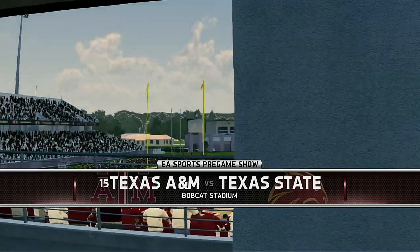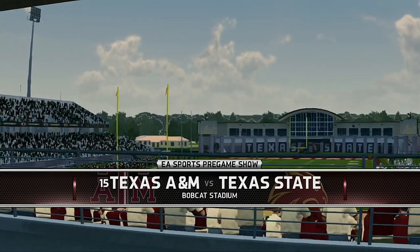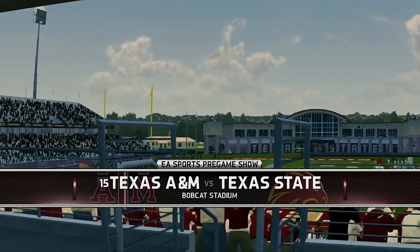And now it's time for the coin toss, and it's brought to you by Coke Zero. Real Coca-Cola taste, zero calories. Enjoy everything.